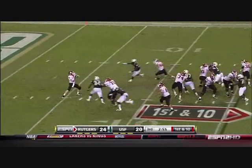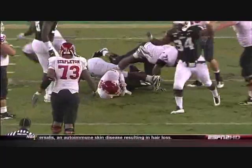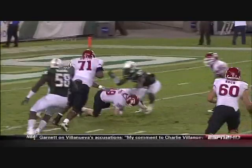Well, it was great coverage down the field. You know, it's maximum protection, so they got a lot of guys blocking, but nobody open downfield, and both ends collapsed it. And a loss of yardage play for Rutgers. That was a big play.